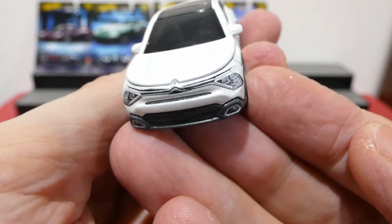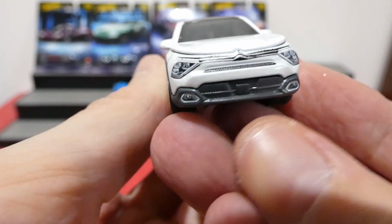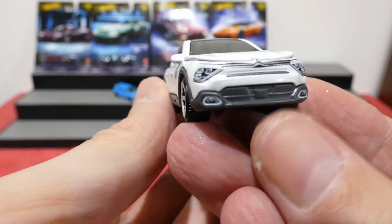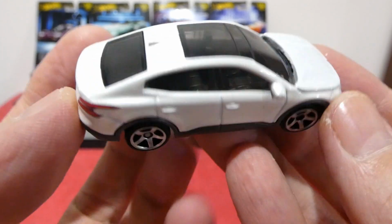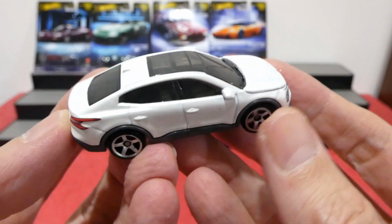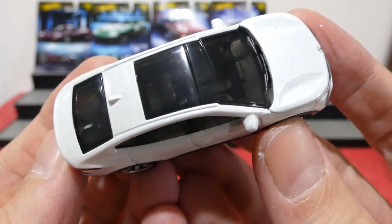Headlight details, badge details on the front there look nice and clean and crisp. Even has some little extra fog lights on the bottom there painted on. That's really, really nice. Alloy wheels, nice simple white paint job. Is that a metallic? Yes, a simple white metallic paint on there. Has a sunroof or panoramic roof there.